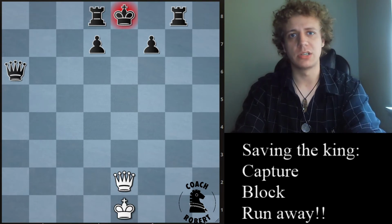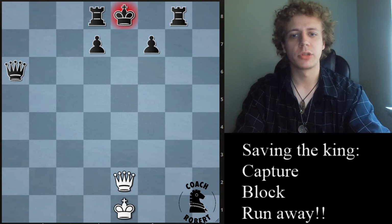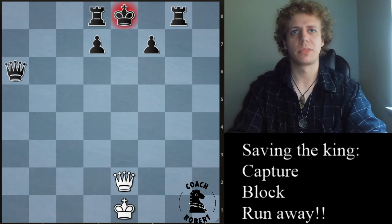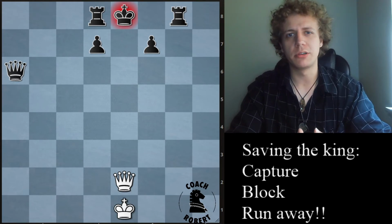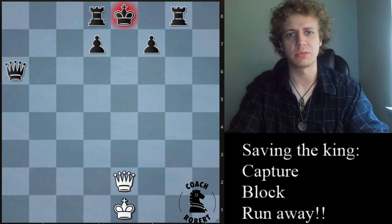and the last option is run away. So when you run away, it means that you move the king somewhere. The reason I keep run away last is, number one, it's super easy to find it, so usually it's kind of first on someone's mind. I want to encourage them to look at other options or a diverse set of options, especially when they're starting out. And so if it's already on their mind, you kind of don't need to remind them to do it. It's more important to remind people to look for captures and blocks, the most commonly missed moves.